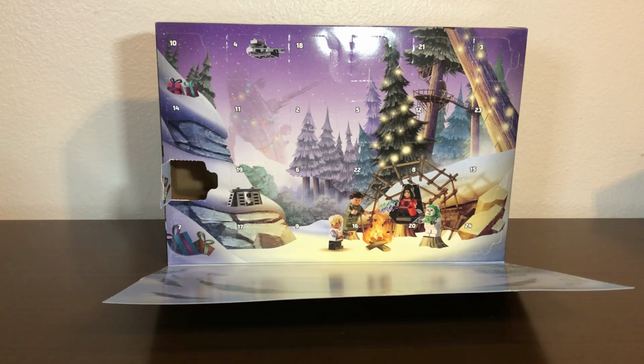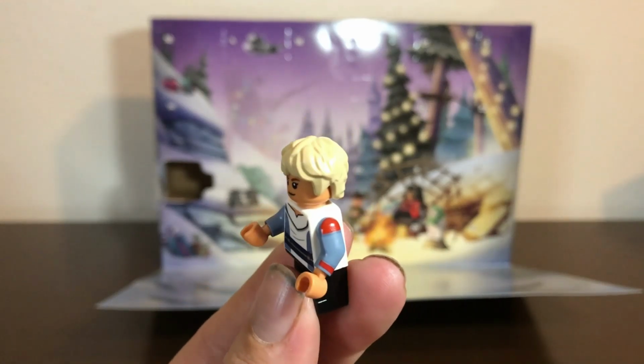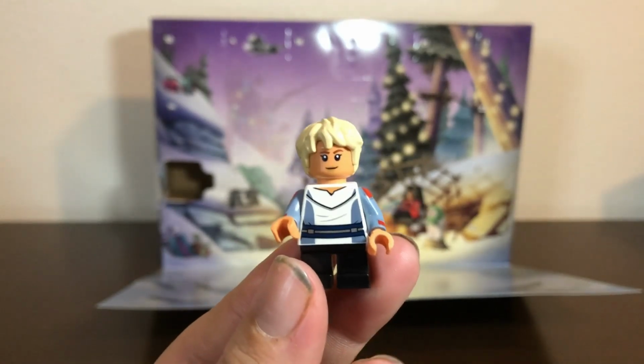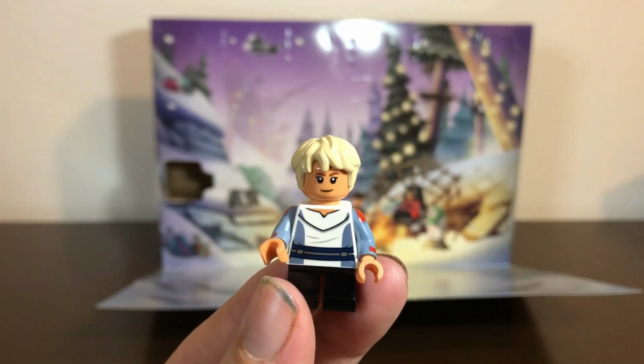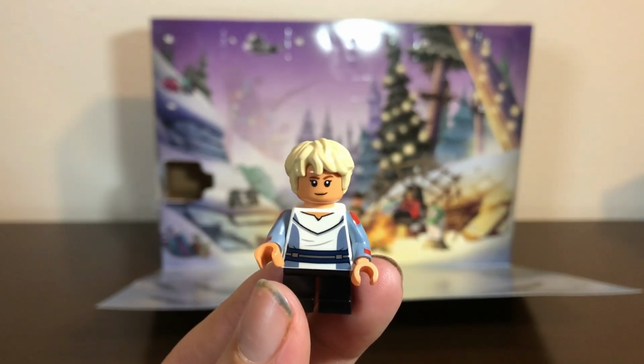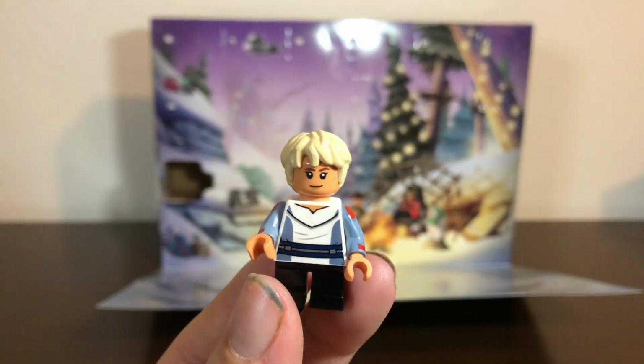So, day 1 is open, and already you think I'm going to enjoy this one. Our first figure is Omega. I was not expecting to get her so soon in this Advent Calendar, but I am not complaining, especially since I don't have the Justifier. Don't get me wrong, I think the Justifier looks like a great set. I just can't justify that price. See what I did there?